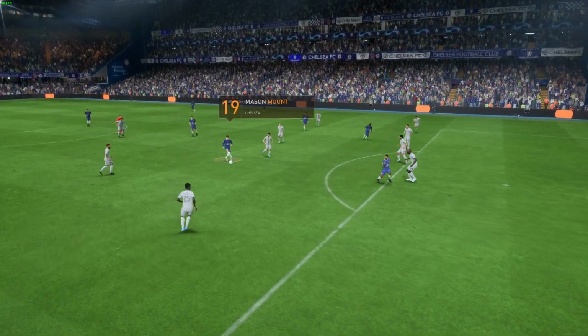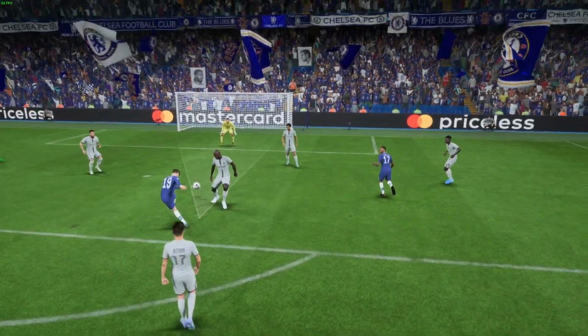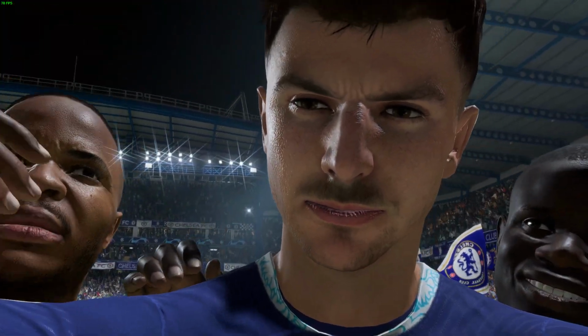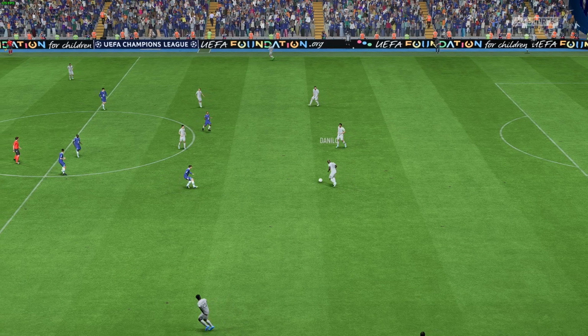Well, just look at the setup here. It's such a clever backheel. And then what a finish. That's been hit with such power and pace. The keeper has no time to react. It's a brilliant strike. So underway once more. 2-0 the lead here.